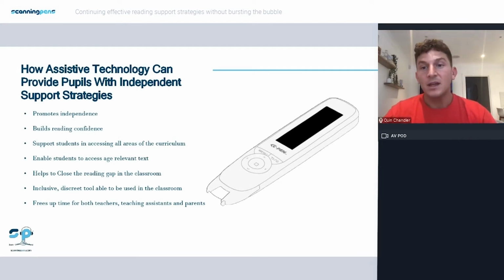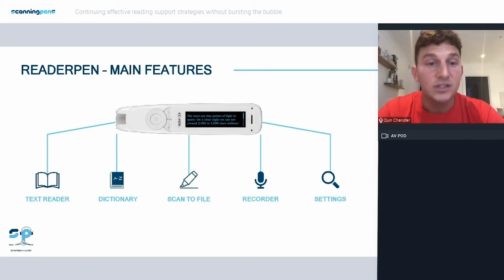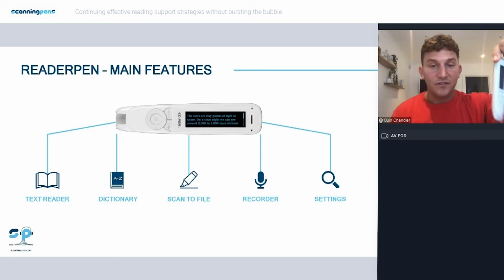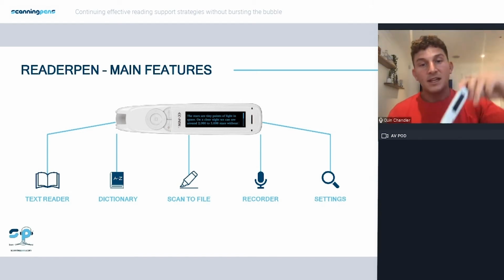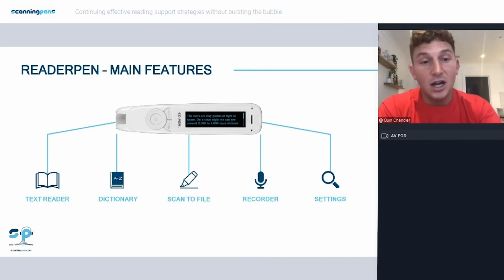And now, as I said, maybe some of you have already seen the Reader Pens in action, and maybe this is the first time hearing about them at all. This graphic on the screen here includes the pen, and I'll pull up a pen here just so you can see it in size. It is small and discreet, nice, slick, easy to use, and the key features are listed in the graphic here.